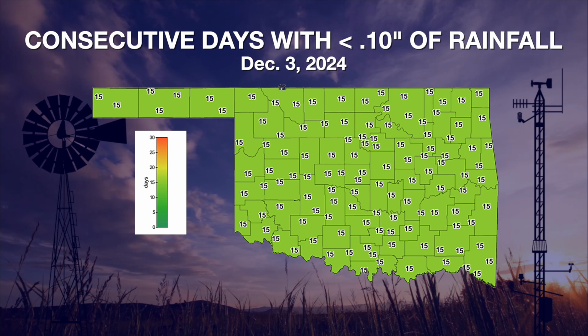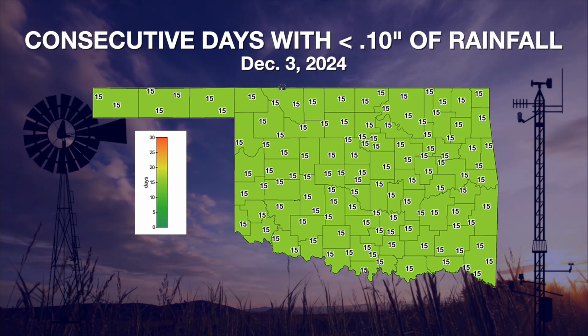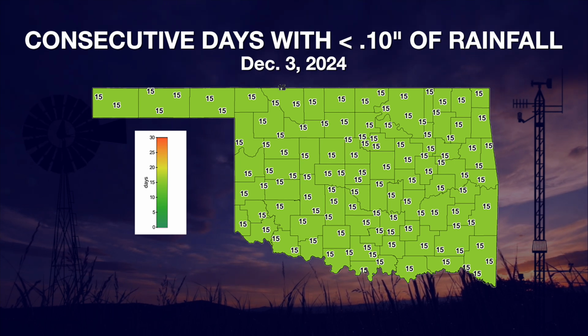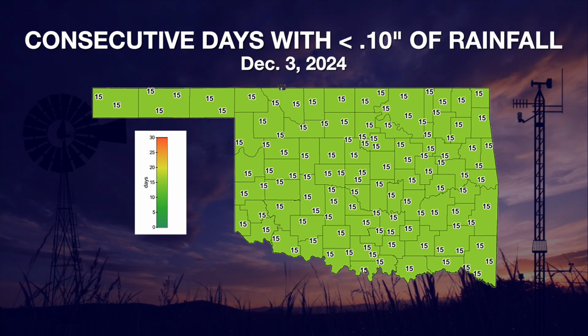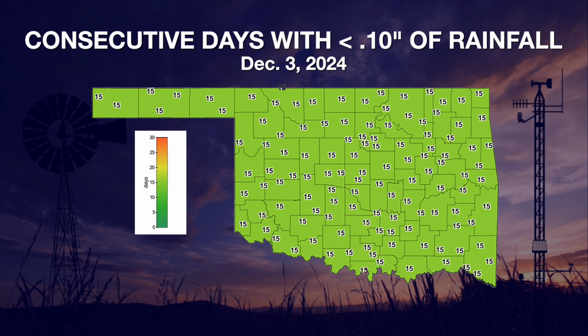This is the consecutive days with less than 1/10 of an inch of rainfall from the Oklahoma Mesonet, and we're now up to 15 days, so we're well over 2 weeks by the time this airs without a good rainfall across the state. So here we are with another dry spell building across the state of Oklahoma. Hopefully this ends soon because we don't want to go right back into drought as we go through the winter months. But, you know, thank goodness for that rainfall in November. We would certainly be hurting due to this latest dry spell.